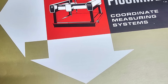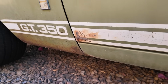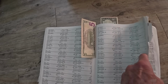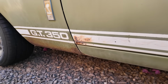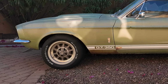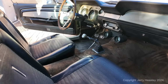Purchased new by Potter Instrument Company in Long Island. And that may explain the rust seen here. This is the provenance. There is also a list of the car's original features and present features as far as their research goes at the time, showing lime gold paint and 15-inch steel wheels, which look to be upgraded to Shelby 10 spokes. Also black interior and no air conditioning.